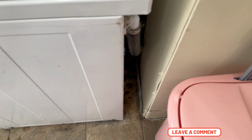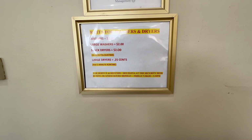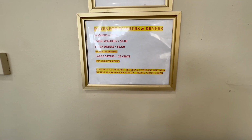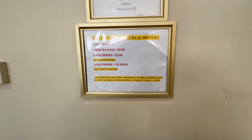But check out, there's a ton of black mold and stuff in here. Look at this. Look at that. Just black mold everywhere. This place is disgusting. Like everything here, this is also a lie. The washers are different prices than $2. Some are $2, but some are $2.50. There's a wide variety, so you definitely need to be looking out. Yeah, this place is a nightmare, y'all.